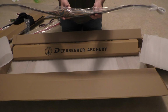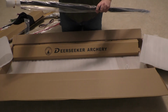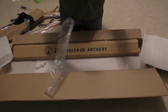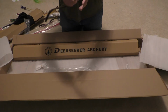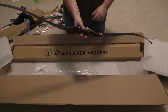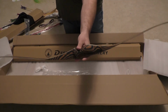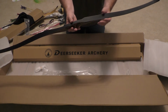So this is a 25 pounds, 28-inch bow. This one has a shelf on it for an arrow, and wow, look at that. Hope you can see how nice that looks. It's very, very nice.